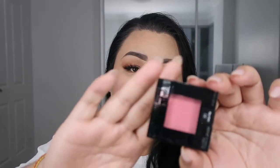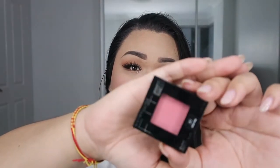Next up, I got the Maybelline Fit Me blush, and this is in the shade Rose Claire. And I thought it was a very nice, rosy pink color.